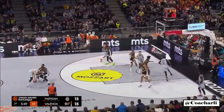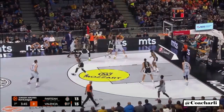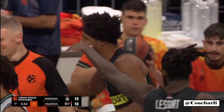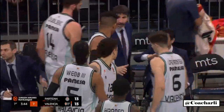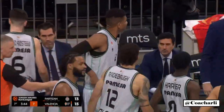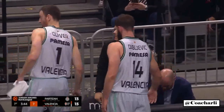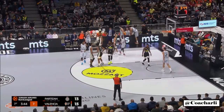You can see substitutes getting ready to come in for Valencia. Yeah, good defense by Zach Ledet. Zach Ledet has said, I'm going to front Dubljevic. It's the second time now he's slid in front of the Montenegrin. First time he got called for a foul there, he tips it out of bounds. So both coaches now in their rotations. Radabov is going to step in. Rivero is going to step in.